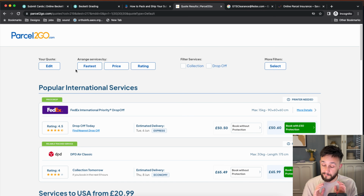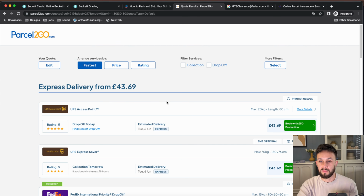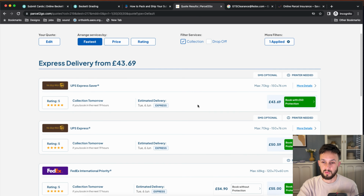If you want full insurance, which, to be honest, if you're sending very, very expensive cards, I believe middleman services only cover up to a certain amount in value anyway that you might not even be aware of. So if you wanted to fully insure it, you can also do that. It's completely in your control. So if we just filter this by fastest, and let's just say we want collection.